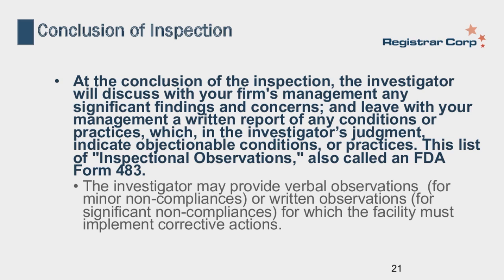At the conclusion of the inspection, FDA will hold a closeout meeting, as I mentioned before. They will go over the findings. If there are any significant findings, they will issue an inspection report or the Form 483. If there are no significant violations, they will not issue a report.